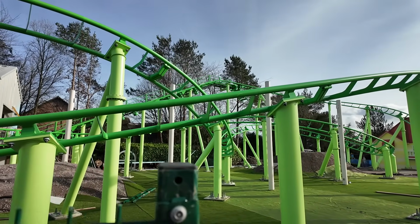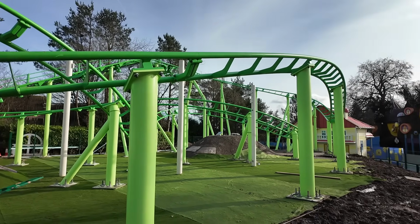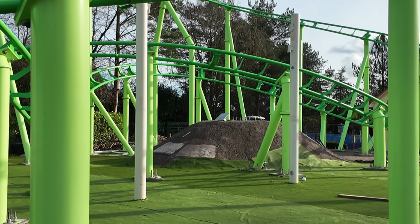So as long as they add some bits above it, hopefully that'll look okay. And you can see just over there as well some handprints that they've got down there at the bottom.